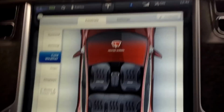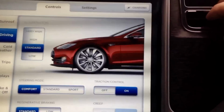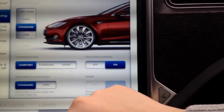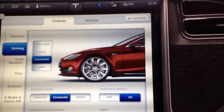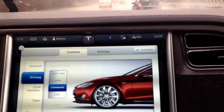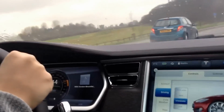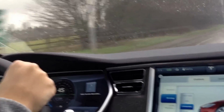These are obviously the driving information here. So we've got everything set on. Suspension is standard. Steering mode is standard. Regenerative braking is standard. If I change that, Mark will feel the difference in the steering. Let's slow down, let this car out, be nice. Why don't you now get over and punch it so we can see what happens. Okay, I will once there's a white van just in the way.